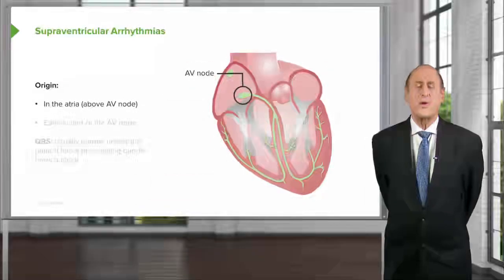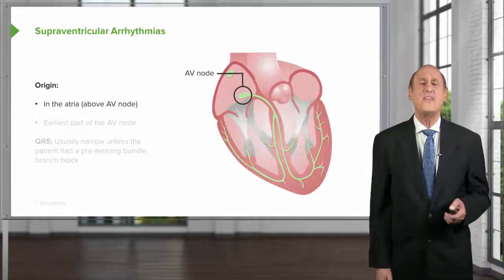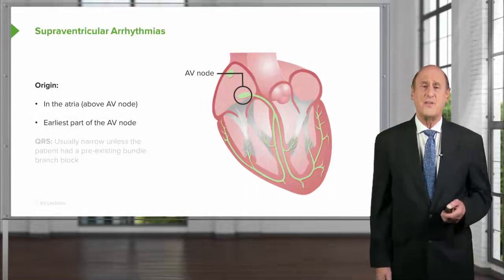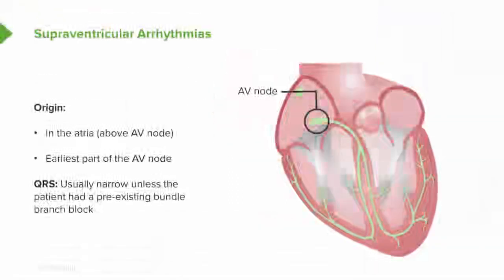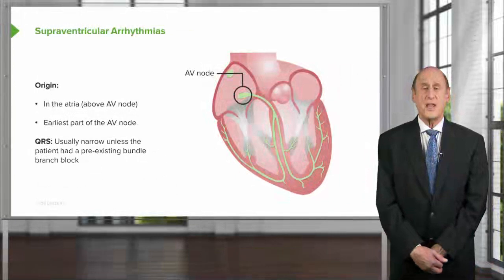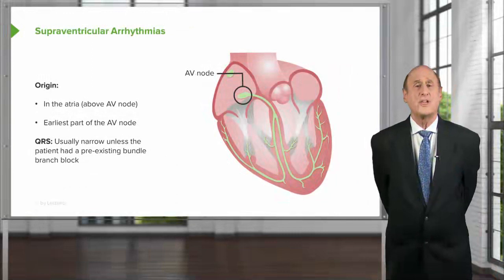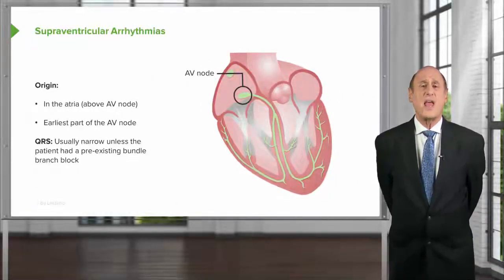So supraventricular arrhythmias, as I mentioned right at the beginning, occur above the AV node. They occur in the atria. Or sometimes they involve the earliest part of the AV node, but in any case, you're still in the atrial area. And the QRS is usually narrow because it's a beat arising from up top. Remember in the lecture on heart block, when you used a subsidiary pacemaker down in the ventricle, the QRS was wide.